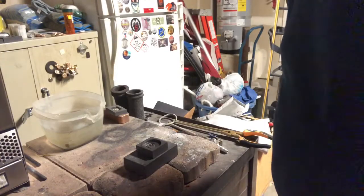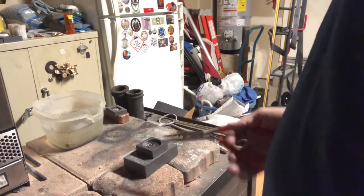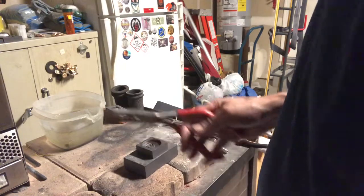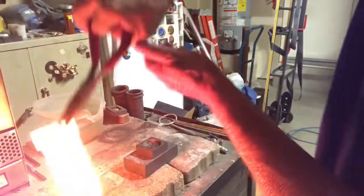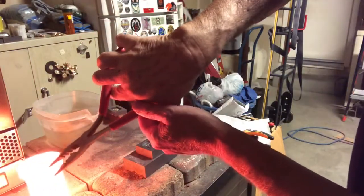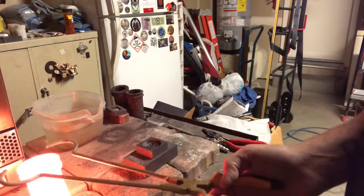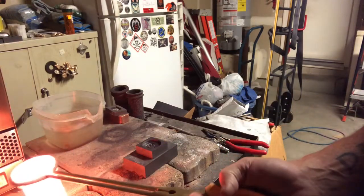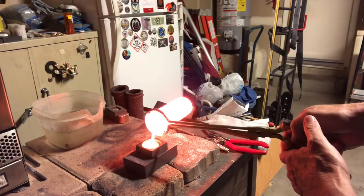Hey guys, I'm back, VC Coins Nevada. We're getting ready to pour this new mold that Bradley Hype made me. And like I told you earlier, it's going to be the Nevada one. So we're going to go ahead and pull this crucible out of the furnace here, and try it and give us a good pour. So here we go. Let's go ahead and pour this mold here.